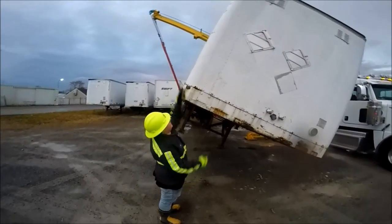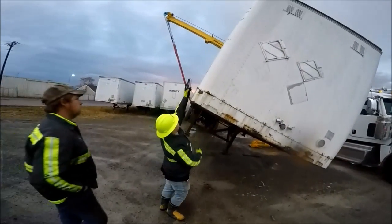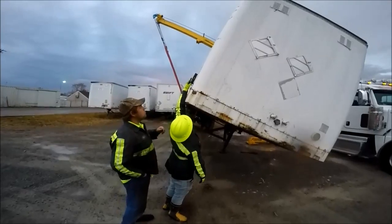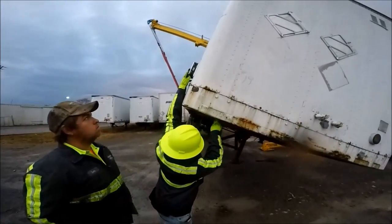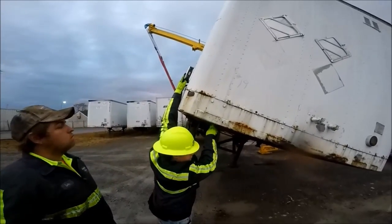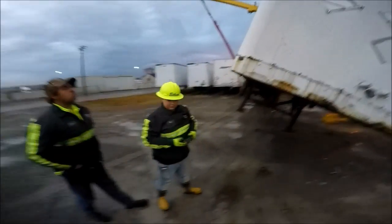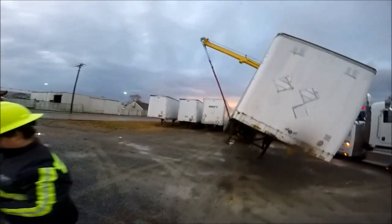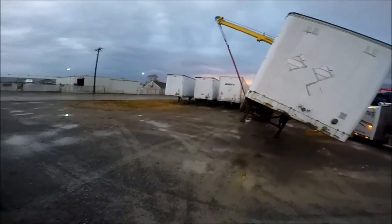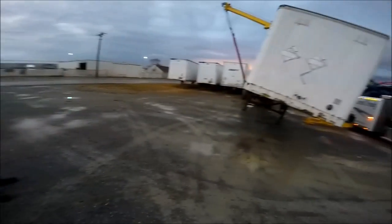Can you reach it? Here, let Levi get it if you can't reach it. You gotta measure the same spot. 66.7 degrees. It's all it takes for this one. On a high profile vehicle.